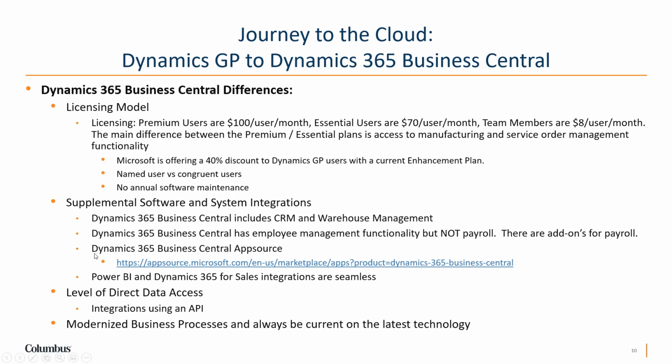I did include the link, like I mentioned earlier. So on AppSource, you would find ISV solutions that would integrate with Business Central, so added functionality for Business Central. And then Power BI and Dynamics 365 for Sales integration is pretty seamless with Business Central.